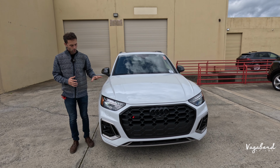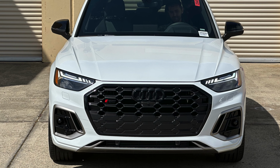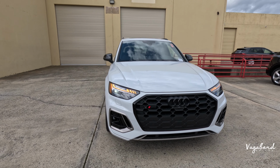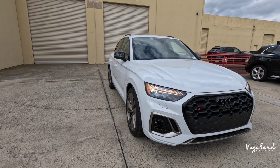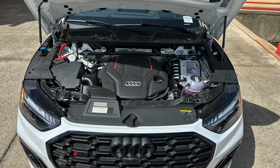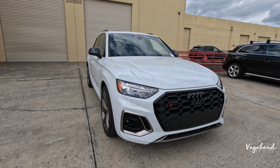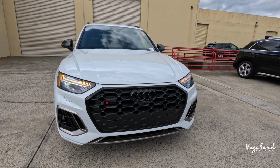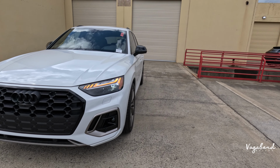$76,000, okay? So powertrain on the SQ5, 3.0 liter V6, twin scroll turbos, 8-speed Tiptronic automatic transmission, horsepower and torque numbers. That is 349 on the horsepower, 369 pounds-feet of torque, 0 to 60, 4.7 seconds, top speed of 155 miles an hour. 19 city for MPG, 24 highway, 18.5 gallon gas tank size.